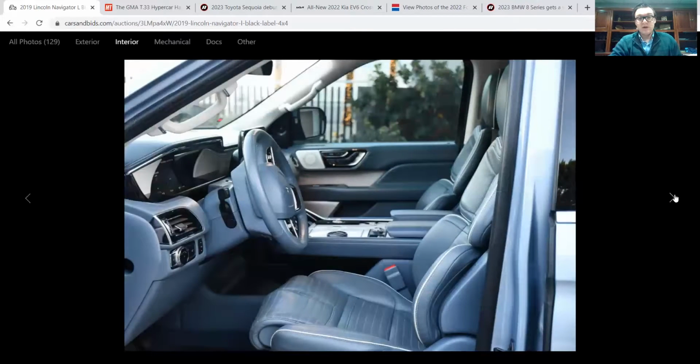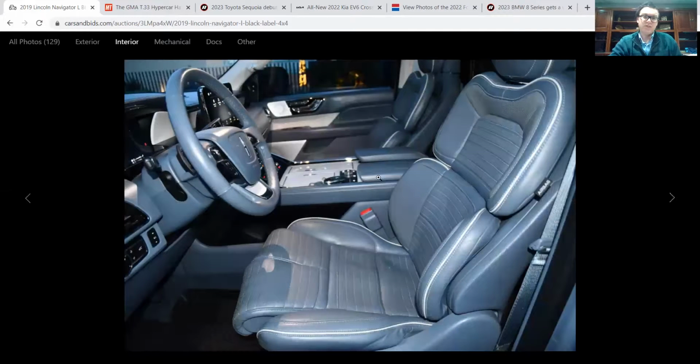The Yacht Club theme interior is not for me, but it's a very interesting design. I'm not a fan of blue leather, especially light blue, but I think it works really well with the white. Instead of piano gloss black, it's piano gloss white, which actually looks very nice, along with the white micropiping and white stitching.